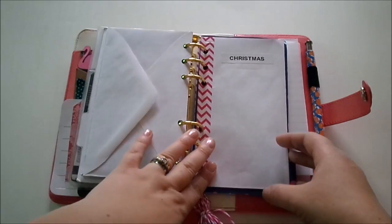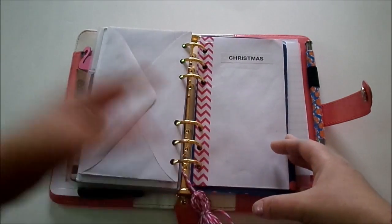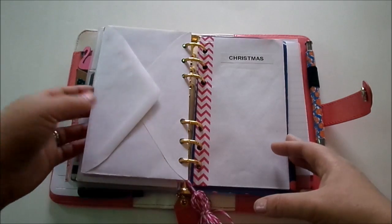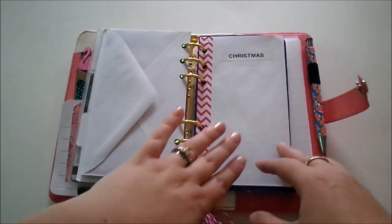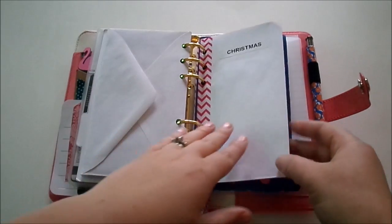And then we have a Christmas envelope also, and same thing, I try to just right now put money that's extra, like an overflow. So if there's, you know, extra from our groceries or gas or whatever spending, I'll put that towards Christmas. But again, I don't usually keep a ton of the cash in here. Once it gets to a certain point, again, that goes into the safe.